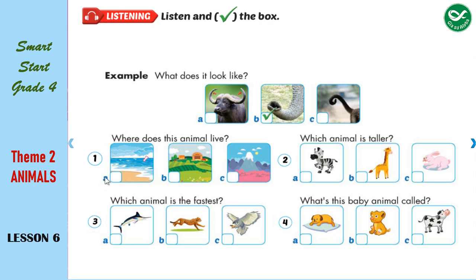1. Where does this animal live? Wow, pandas are interesting. Yeah, they are. Where do pandas live? Pandas live in the mountains. The mountains? Okay. 2. Which animal is taller? There's a zebra eating next to a rabbit. Which animal is taller? A zebra is taller than a rabbit. You're right.